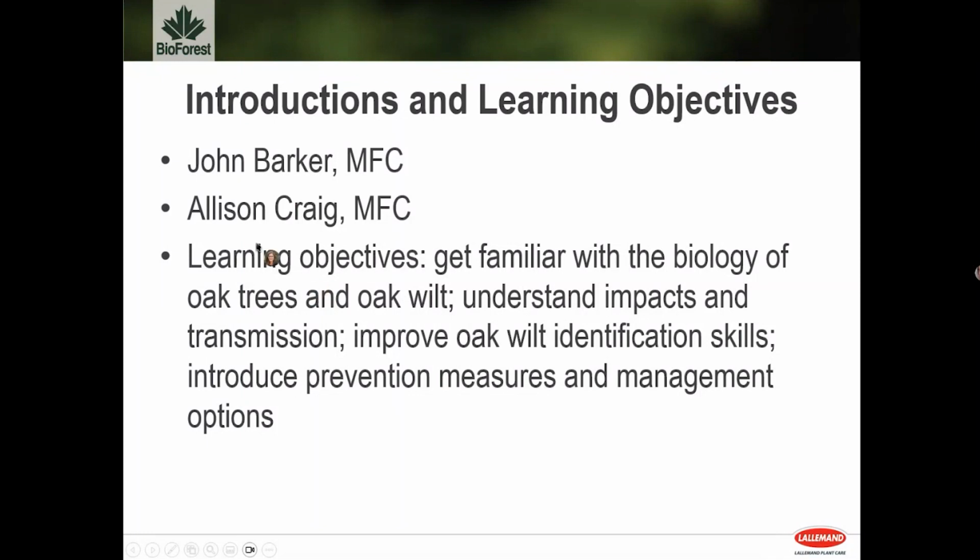So Alison and I are part of Bioforest. Our urban forest health team provides forest health surveys and forest pest monitoring and management services to a range of clients, including municipalities, conservation areas, and cottage associations. Bioforest is part of the plant care division of Lallemand, a Canadian company based in Montreal. And Lallemand is an expert in yeast and bacteria manufacturing, and the plant care division is a market leader in plant bioprotection, biofertilization, and biostimulation.